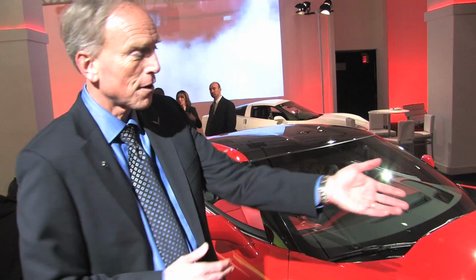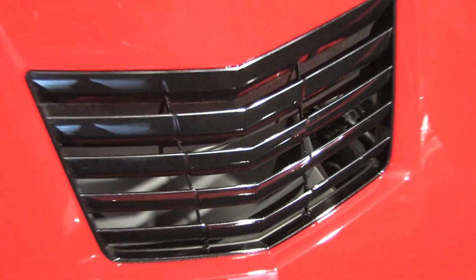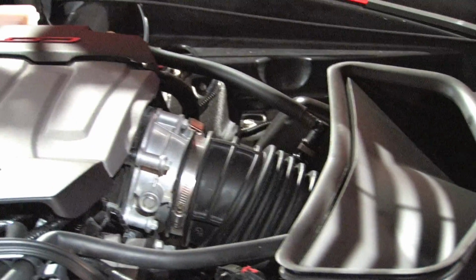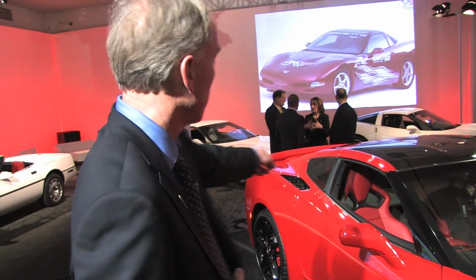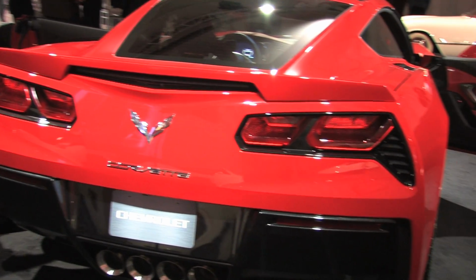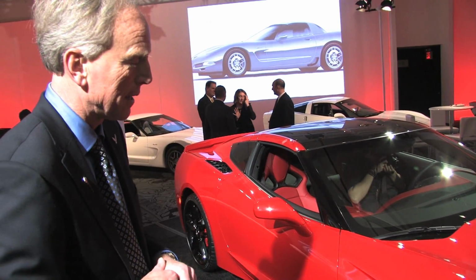You can see it from the very front of the car. There's a functional hood outlet. It routes air from the radiator up over the top of the car instead of underneath. Helps create downforce on the front end. In fact, so much downforce that when we get to the back end, we'll see there's a very aggressive, very large spoiler in the back, far bigger than we've ever had on a standard Corvette. And that's to keep the rear end planted as much as the front end, so on a high-speed corner you don't get loose in the back end.